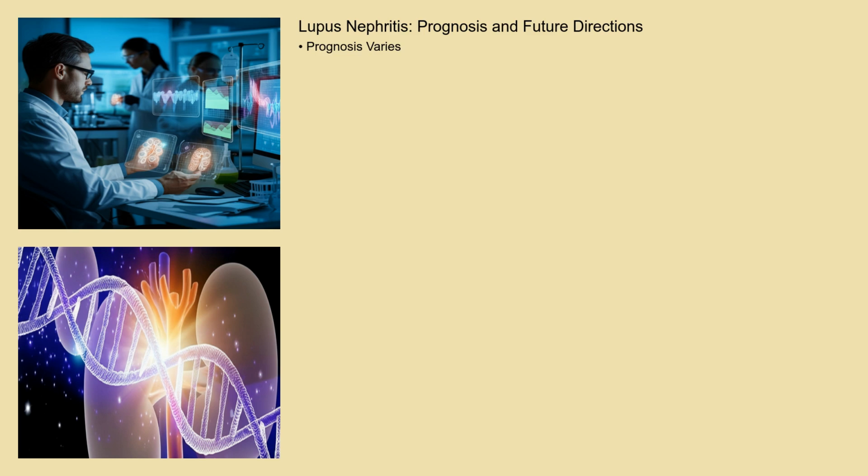Recent research is focused on developing more targeted therapies that specifically address the underlying autoimmune mechanisms driving kidney damage. New biologic agents and personalized treatment approaches hold promise for improving long-term outcomes and reducing the burden of this challenging condition. Researchers are also exploring biomarkers that can predict disease flares and treatment response, allowing for earlier and more effective interventions. The future of lupus nephritis treatment is bright, with ongoing research paving the way for better therapies and improved patient outcomes.